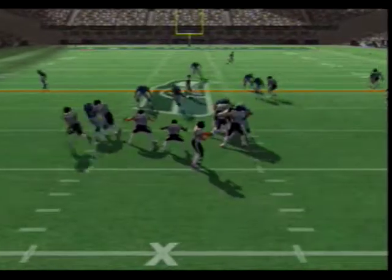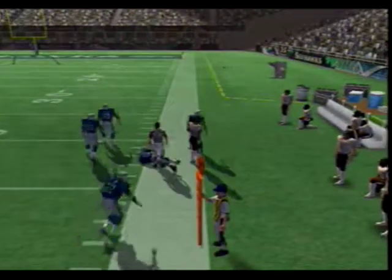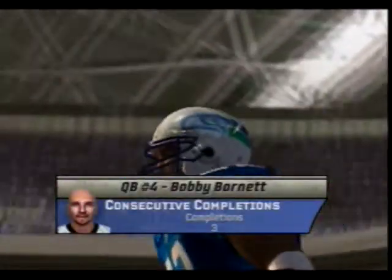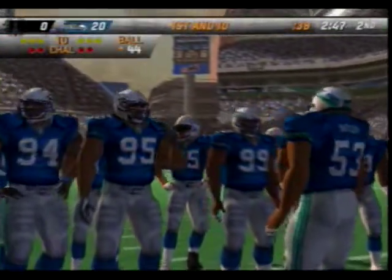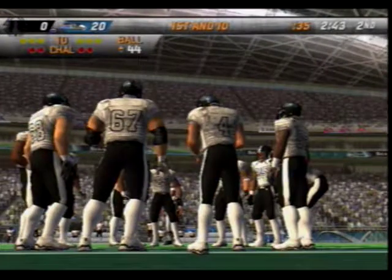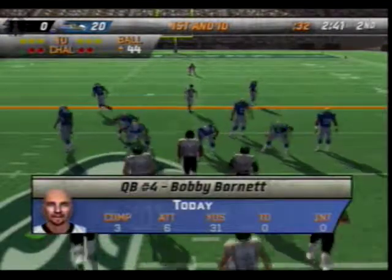Barnett gains the defense from the gun. Pumps once with the pass. He finds his man, and he steps out of bounds at the 44. So they get two first downs on their last two plays. And they're getting it done by seeing the whole field and taking what the defense gives them. Ball on the 44-yard line.